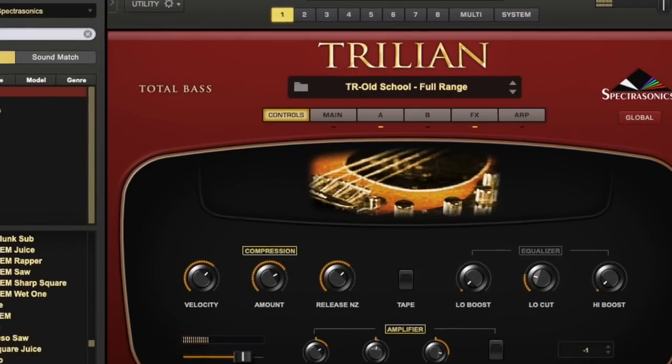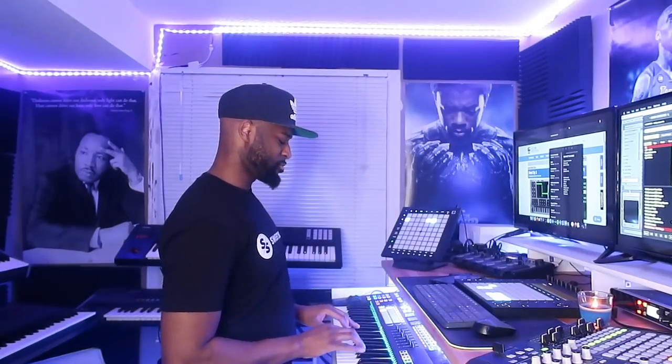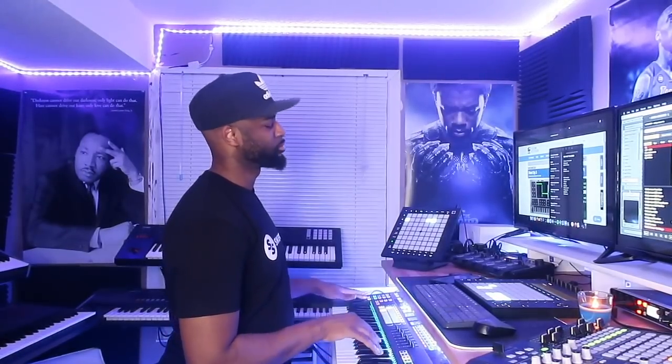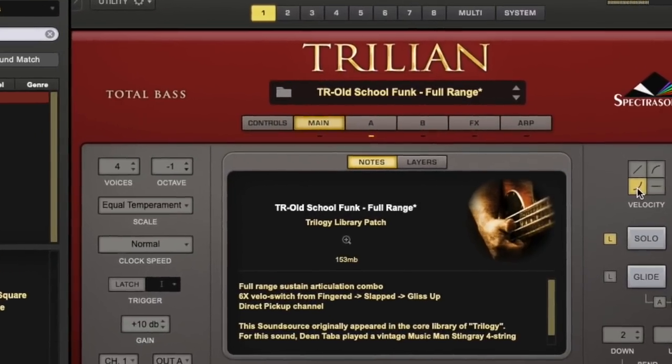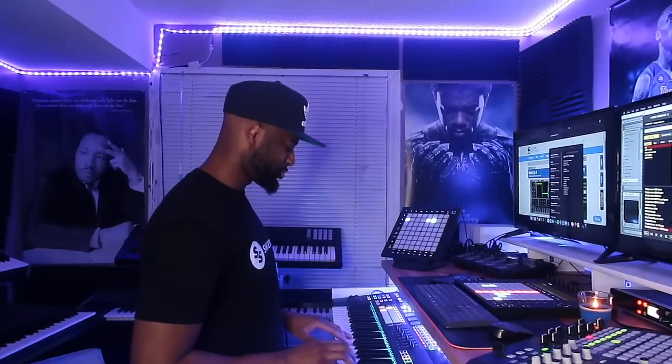When it comes to synth basses, bass guitars, this VST is unreal. You can't go wrong with Triton. Honestly, I could keybase all day. I highly recommend Triton. Coming in at number 2 is a VST I use every single time I use Ableton.